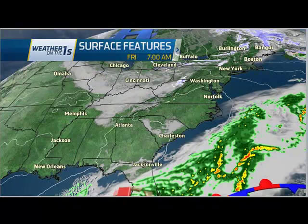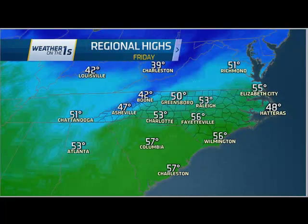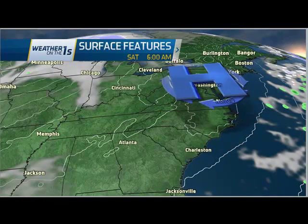And then tomorrow, here's a sunny day I think we've all been waiting for. Beautiful day on Friday with high temperatures warming toward the lower 50s in many spots, some mid-50s further to the south and east. And then Saturday still looks pretty good. High pressure overhead, plenty of sunshine.